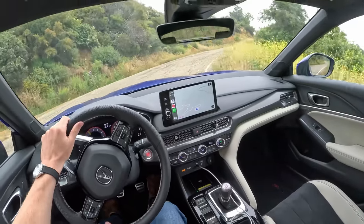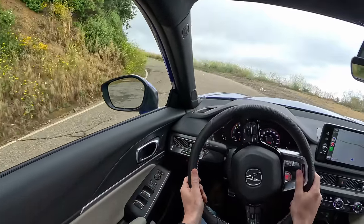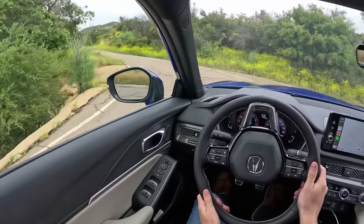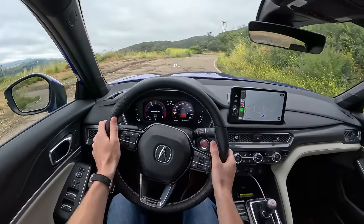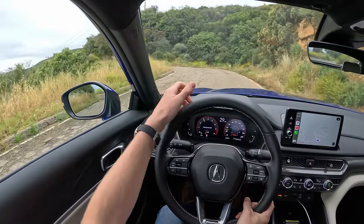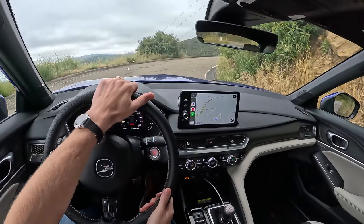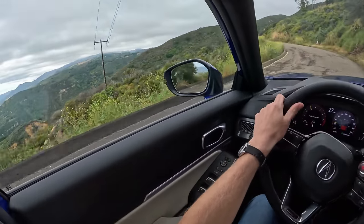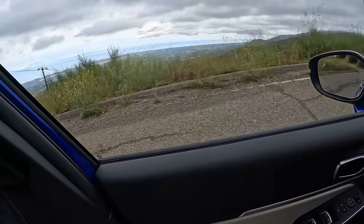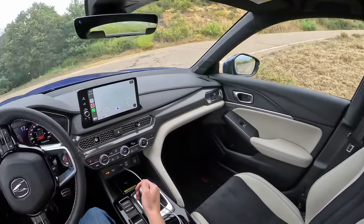This is just the right amount of power. Even low down too, that's a big difference between this and something like a normal Integra, is even your low down passing power is good. You don't have to be in just the right gear to pass somebody on the highway or on a two-lane road or something. No, you can leave it in fourth or fifth or sixth gear and you've got enough power down low to pull out. Boy, this is fantastic. Look at that view. First gear.